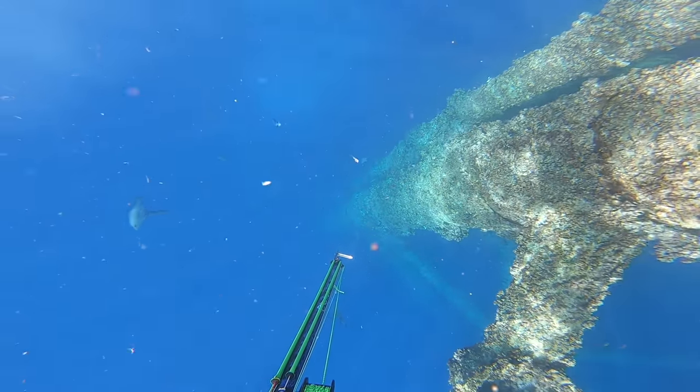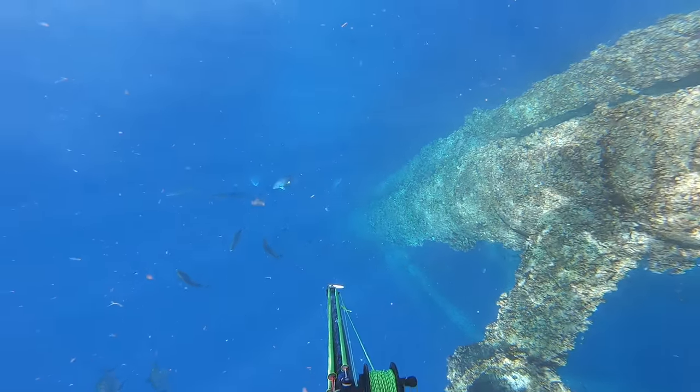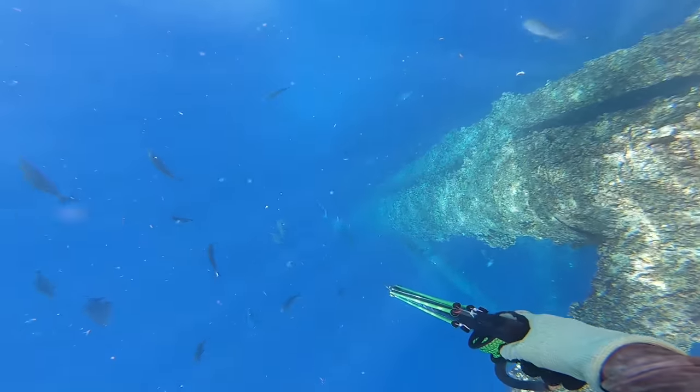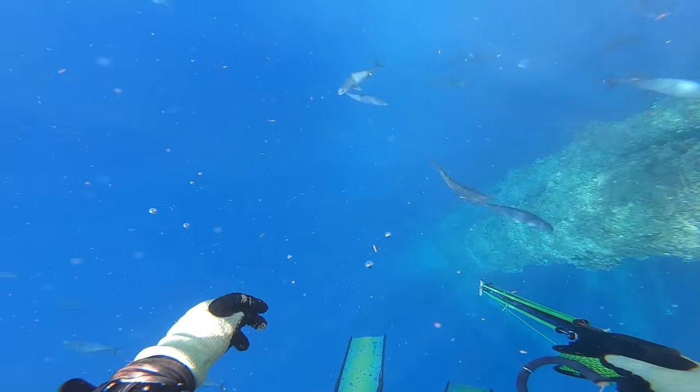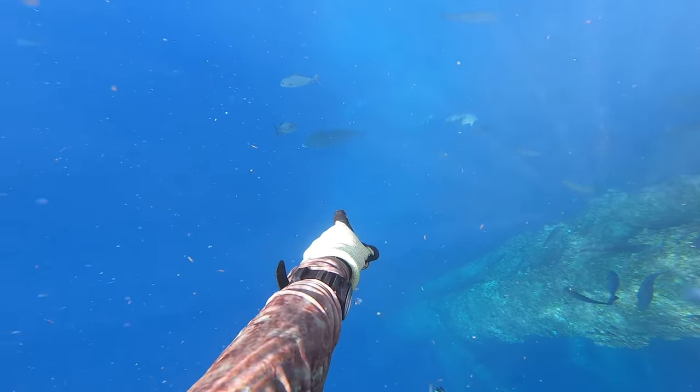So back in the water at the oil rigs, we are seeing some massive amberjack, and they're coming up really shallow. Unfortunately, at the time of filming this video, it wasn't seasoned, so we're just gonna have to look at them.